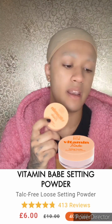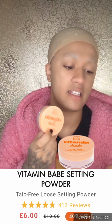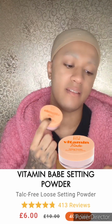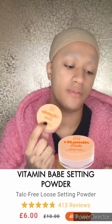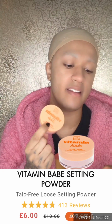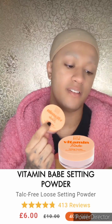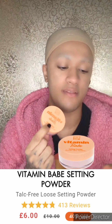Get ready to take on the day, babe. Choose from 11 shades. Translucent is perfect for all skin tones. Opt in for fair, light, medium, deep, rich. For more coverage, choose from pink, peach, lilac, banana lit, and banana for colour correction and extra brightening effect.